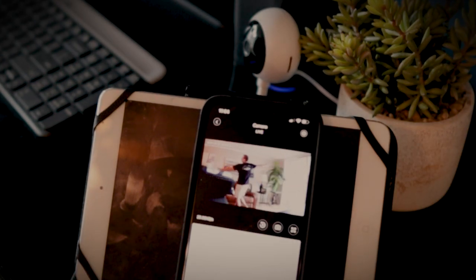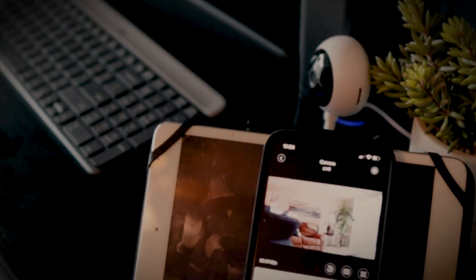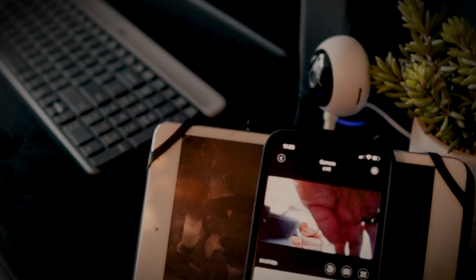Here you can see there's some lag between what is captured by the camera and what reaches your phone through Wi-Fi, which is consistent with most Wi-Fi operated devices. How about a sound check?